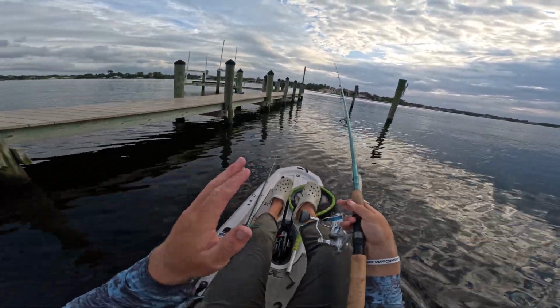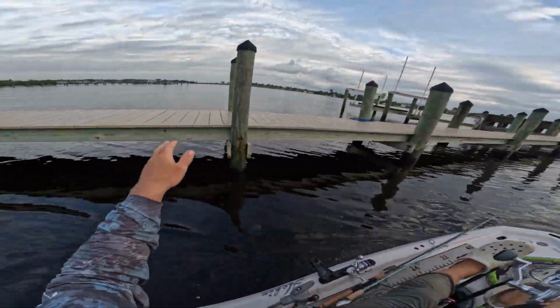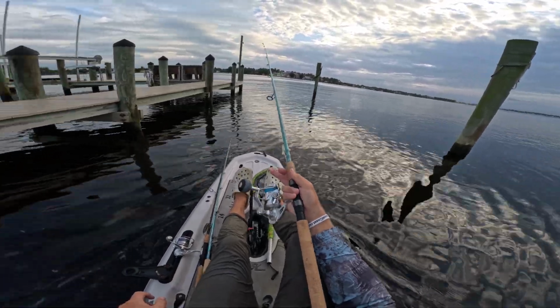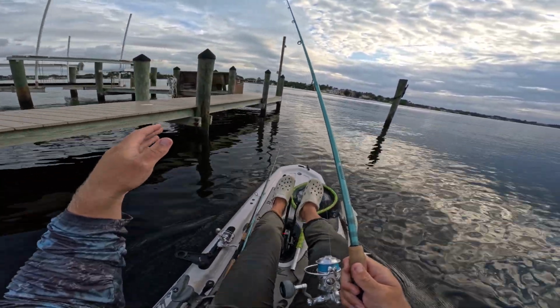But I'm still motivated to get more giants like that because they are biting really good today. So I think we can get more. We still haven't even cracked the surface with the amount of docks and seawalls we can cover where I'm fishing. So I retied and we're ready to get back after them, guys. So let's go.